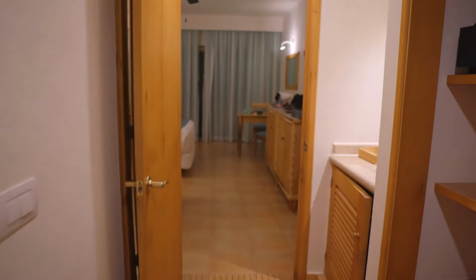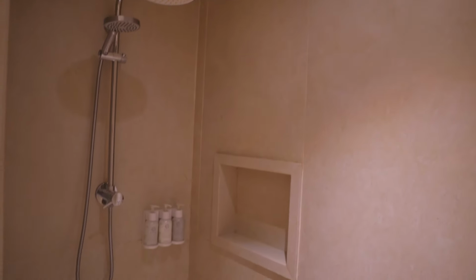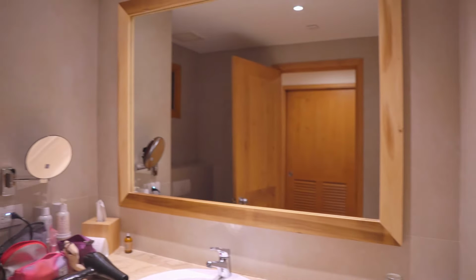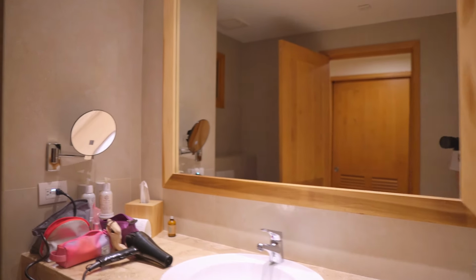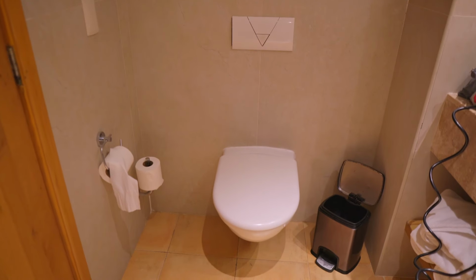As we walk to the hotel room, on the right is the closet. And on our left, we see the washroom, which is pretty much standard. The good news is that you do have hot water in the shower. There is nothing to worry about. You also get a large mirror.